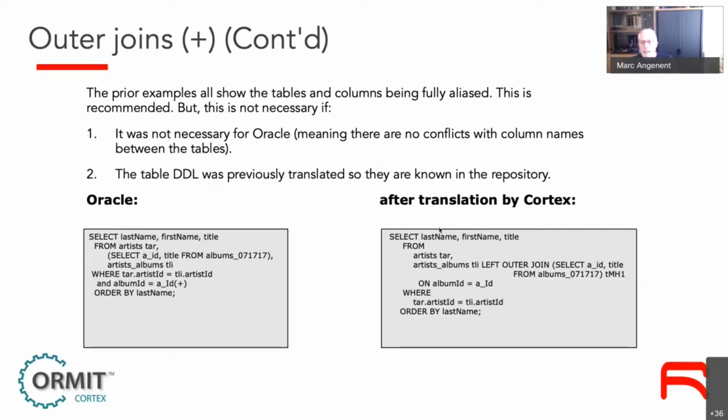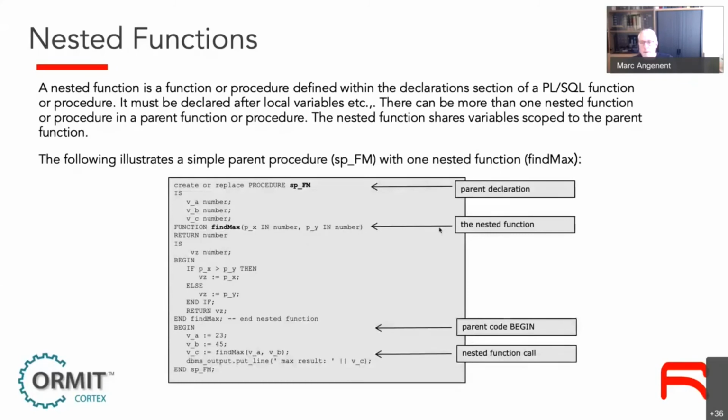Perfect. Now we go to a second and last example. And that's a nested function. As we all know, a nested function is a function or procedure defined within the declaration section of a PL/SQL function or procedure. There can be more than one nested function or procedure in a parent function or procedure, and the nested function shares variables scoped to the parent function.